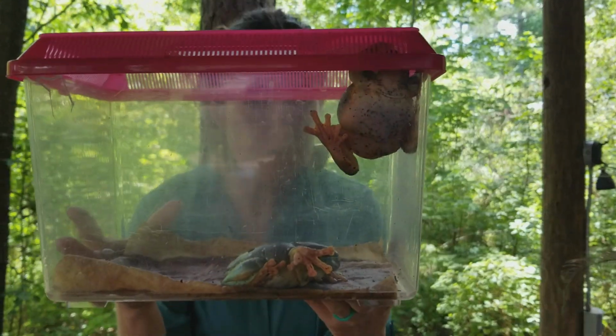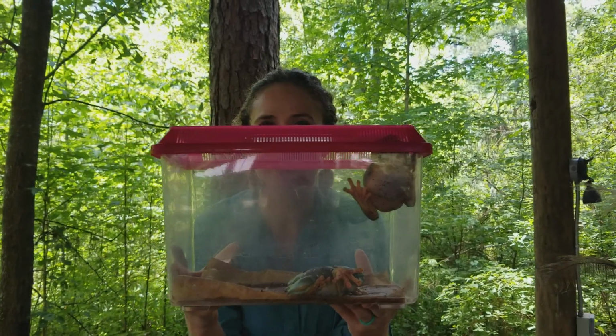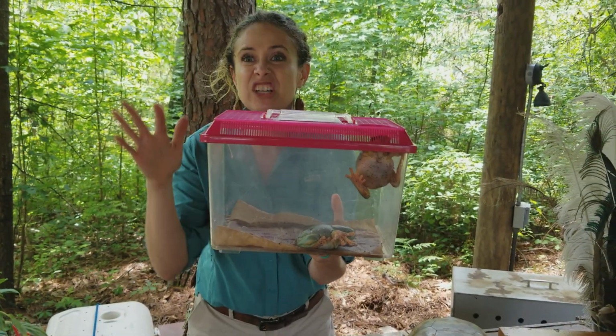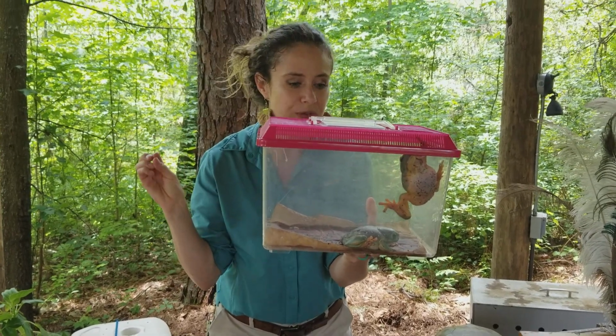And now, different from something like a gecko or a lizard that might climb, these toe pads are like little suction cups, whereas our geckos that you might find outside of your house have actually little hairs on the insides of their fingers that help them to grip really smooth surfaces.